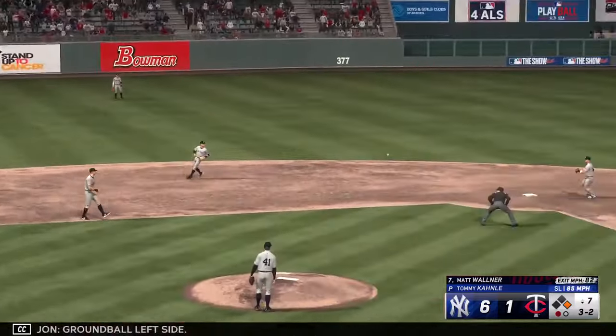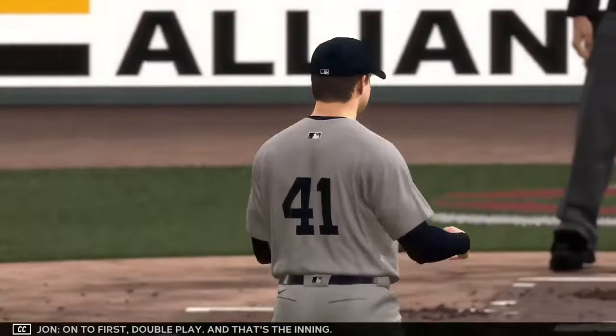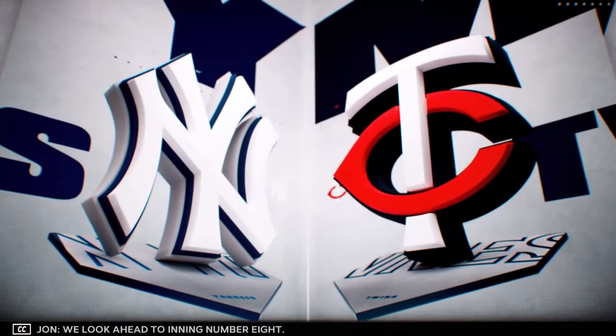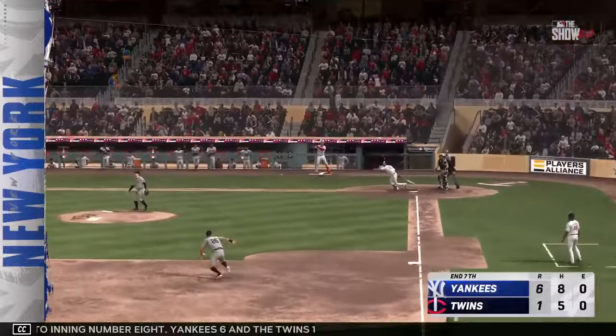Ground ball, left side. On to second, they get one. On to first, double play. And that's the inning. Starting to run out of outs as they're unable to chip away. We look ahead to inning number 8. Yankees 6 and the Twins 1.